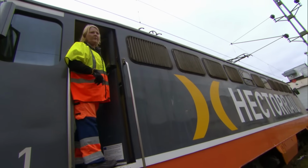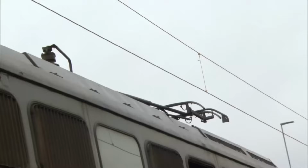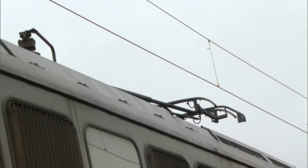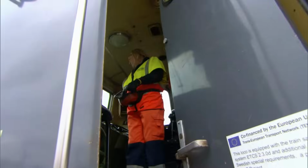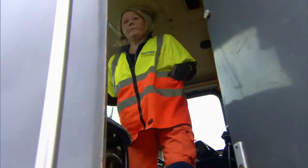Did you hear that? But then it goes away again. Lena needs to recouple her 2 locos to the 22 loaded wagons, but the pantograph on the secondary locomotive is not extending to the overhead lines. So something's wrong with the locos.